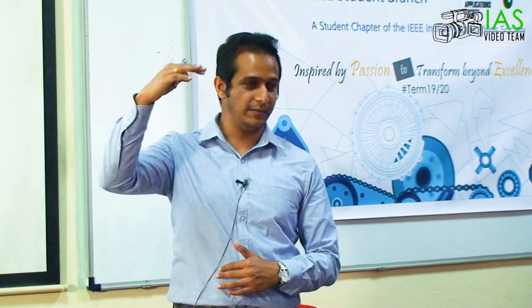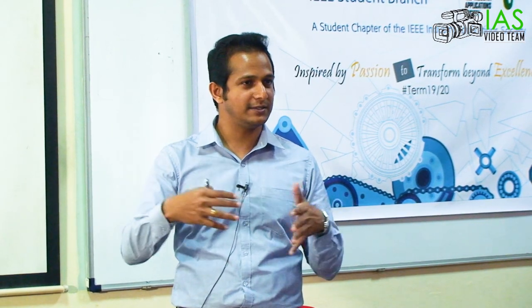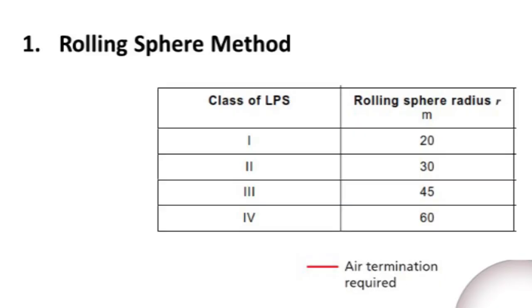If the current is low, and the building height is low, and there are fewer services coming into the building, then you have a lower level of risk. So you can manage with class 4. And when you go from class 1 to class 4, your rolling sphere radius is also increasing.